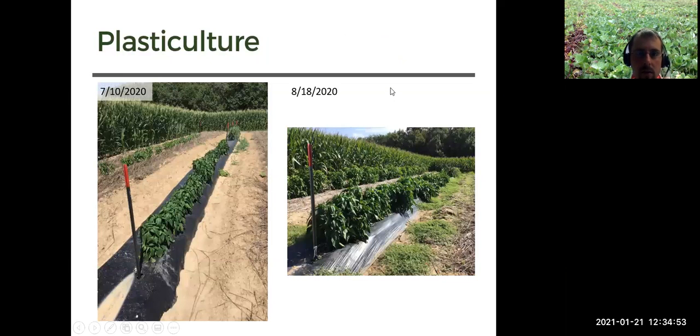Our plasticulture treatments, again, same story here. I think we had good growth. And then also, as you see later, I mentioned some of that carpetweed, especially growing along the edge of the plastic. In this case, as I mentioned, that did help to slow down some of the water that can cause erosion, which I'm sure any of you that have had plasticulture on any little bit of a slope know some of the erosion issues that you can get because you're shedding all of that water.